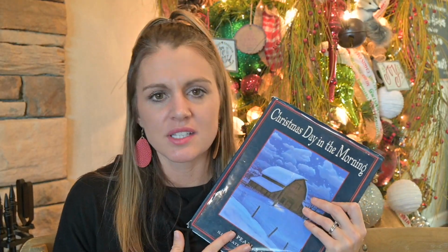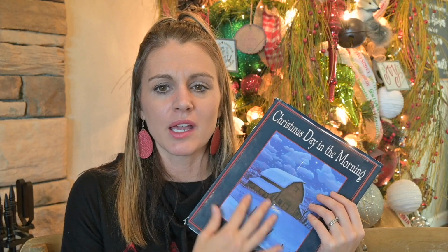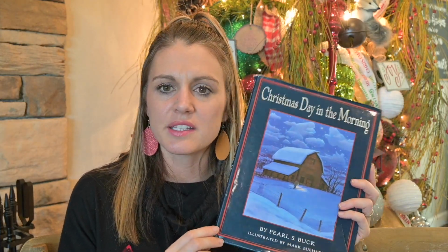Worth it. I'm a sucker for these types of books. A son gives his dad a very heartwarming gift of service. They own a dairy farm, which hits close to home because our family actually owns a dairy cow, and my boys and my husband milk it, so they get this. Christmas Day in the Morning is just a very sweet, heartwarming, easy read that makes everybody happy.